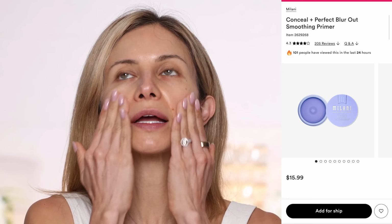I'm going to take it on my middle finger. I love the texture of this. It's this really nice smoothing primer. And I'm just going to apply it in the center of my face. That's where I tend to have the most texture from pores. And then also right in the forehead, just from texture on the skin. Just kind of work it into the skin.